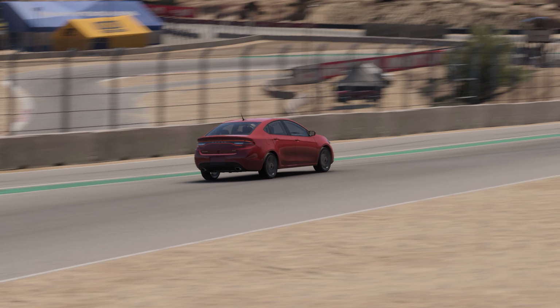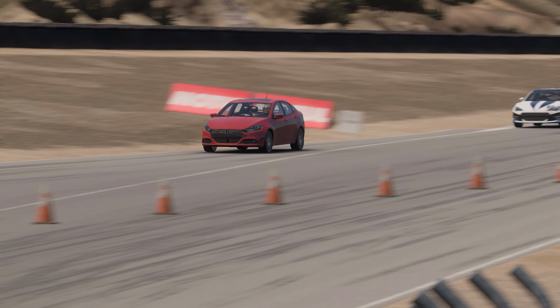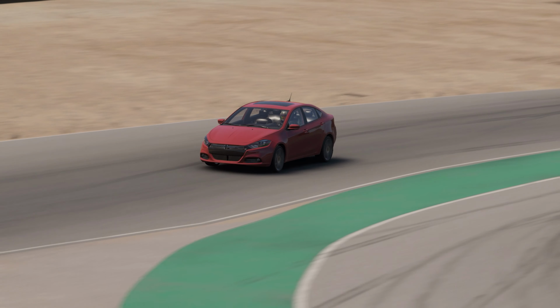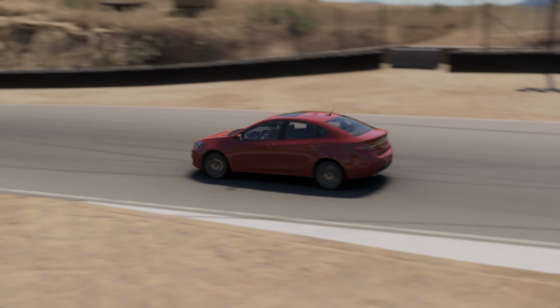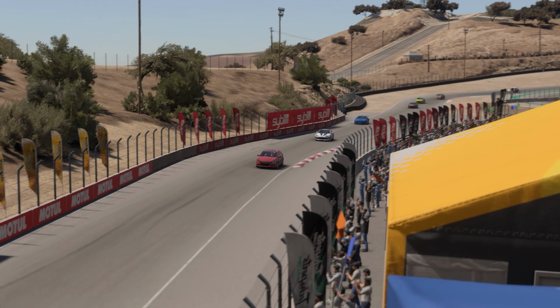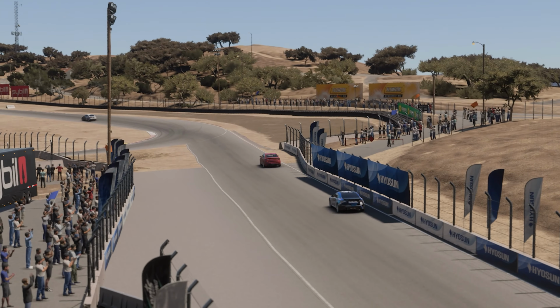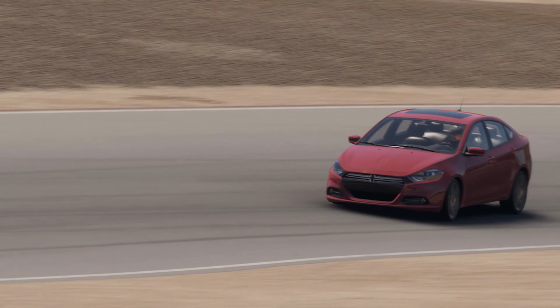Technological features. The Dart GT comes equipped with a range of technological features, including an available 8.4-inch touchscreen infotainment system, navigation, and advanced safety features. These amenities enhance both convenience and safety, ensuring a modern driving experience.